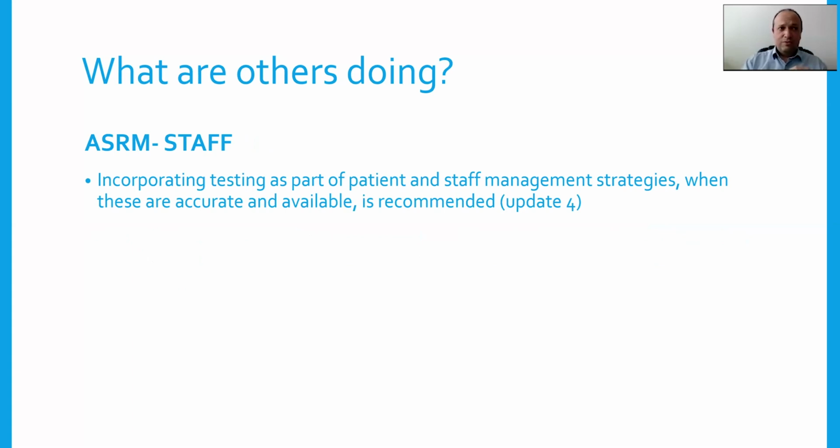In terms of staff, they don't really talk too much about staff testing, but they suggest that incorporating staff testing in your management strategies when staff testing is available would be a prudent thing to do as well. And that was from update 4 of their guideline.